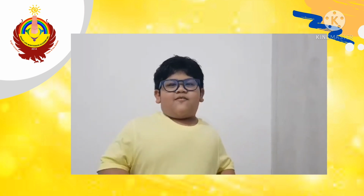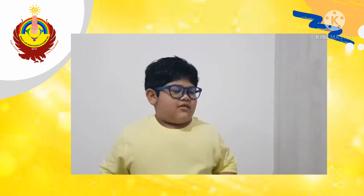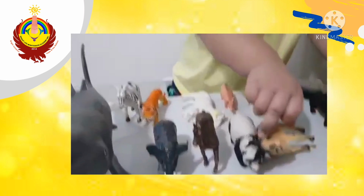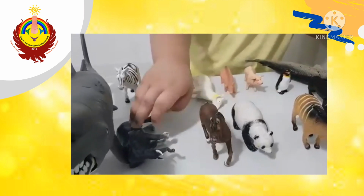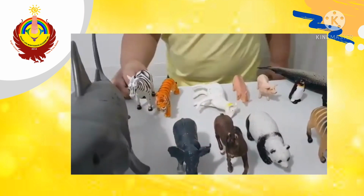And animals are divided into two groups. And we're going to talk about their babies first. So the deer is the fawn. The goat is the kid. The bear is the cub. The horse is the foal. The elephant is a calf. The zebra is also a foal.